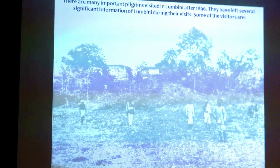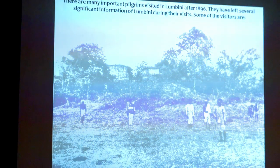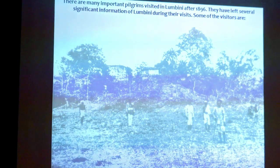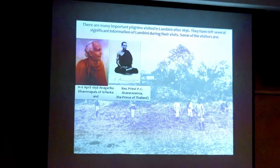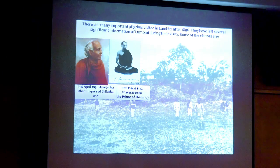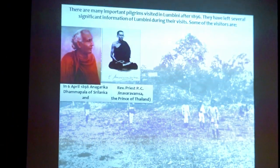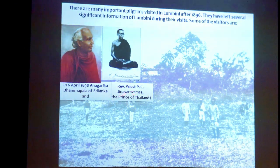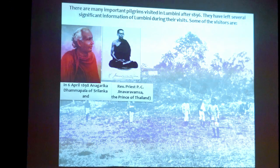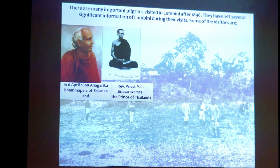After P.C. Mukherjee, many important pilgrims came to Lumbini. Some of them were Anagarika Dhammapala, the great man who revived Buddhism in India, especially in Bodhgaya, and Jinavara Vamsa, the prince of Thailand. These two came to Lumbini in 1898.